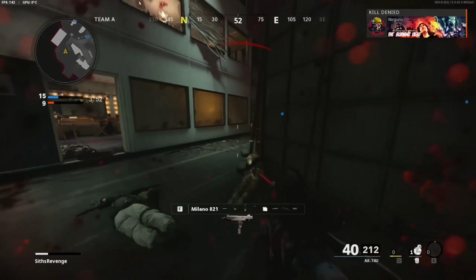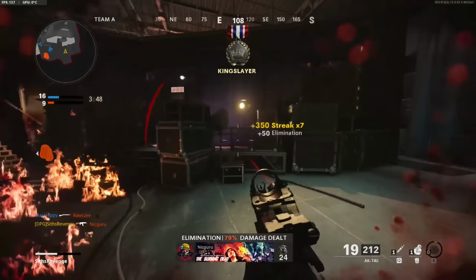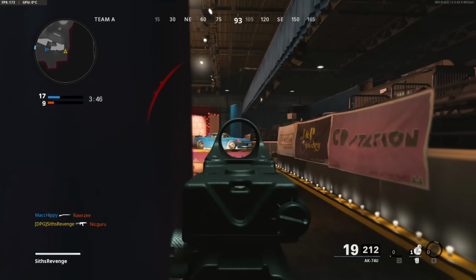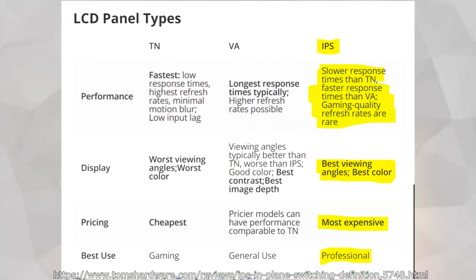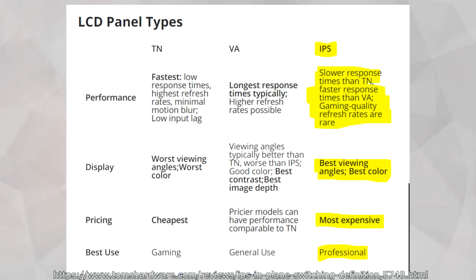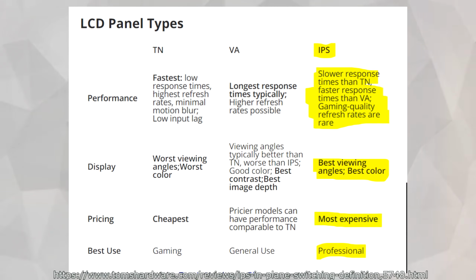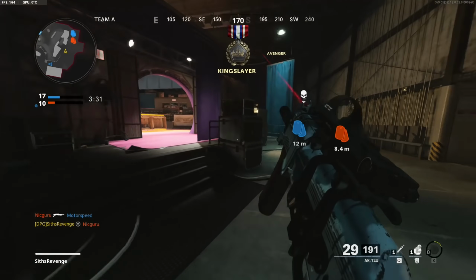What's particularly attractive is that IPS panel. In this price range, a 144Hz IPS monitor is pretty uncommon. If you're unsure of what IPS means, I'll give a quick explanation. There's 3 main panel types when it comes to monitors, being VA, TN, and IPS. IPS panels have the highest color accuracy and range of the 3, meaning games, movies, etc. will be beautiful and accurately displayed.